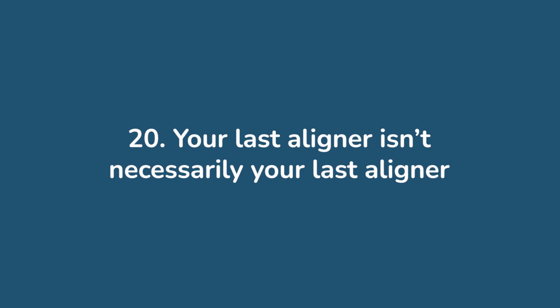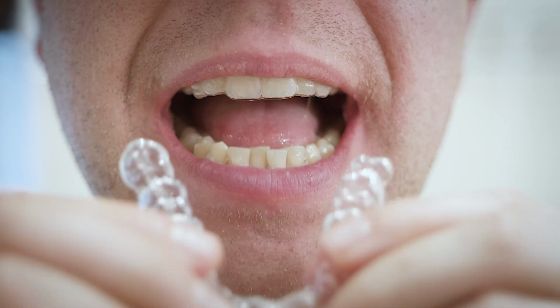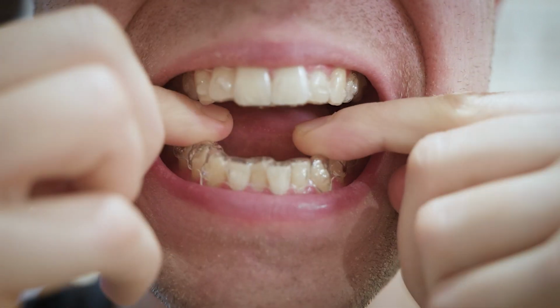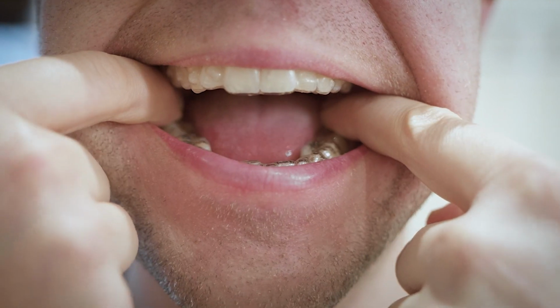Number 20. Your last aligner isn't necessarily your last aligner. You might be keen to get on to the end of the treatment, but even with the best planning, the teeth don't always move as quickly or in the way your dentist hopes for. This is when you can enter a stage called refinements. Basically, more alignments that focus on smaller movements of the teeth to perfect the finished result. It can feel like a bit of a slog and a negative when you should be jumping for joy, but it's worth it, trust me.